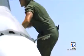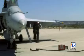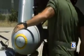Corporal Matt Petzold is the ordnance line chief. He says multiple safeguards on the ground and in the air ensure these weapons only go off when intended. You know, it has to be at a certain angle for it to actually arm up. The pilot has to initiate it in the cockpit.